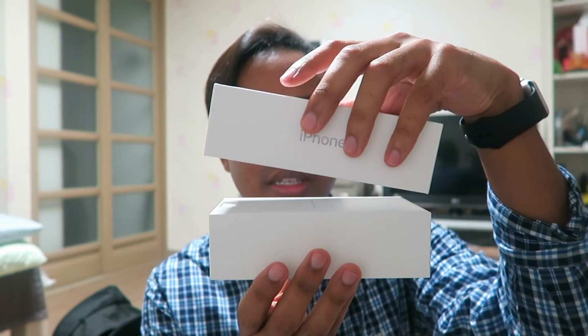If you get the jet black, the box itself is actually a little bit different and people say it's very reminiscent of the first iPhone. I wouldn't know. So then we open up the box. Nothing's inside. The first thing is not the iPhone. The first thing is actually the booklet that says designed by Apple in California.